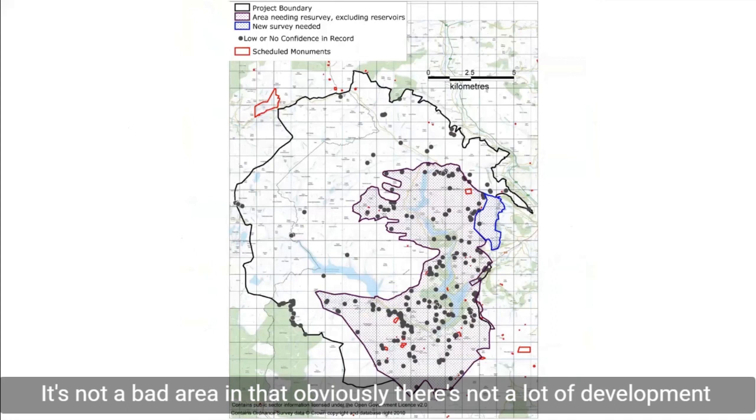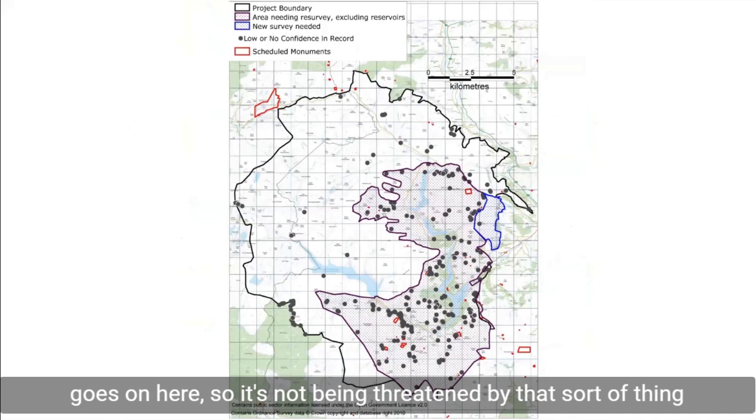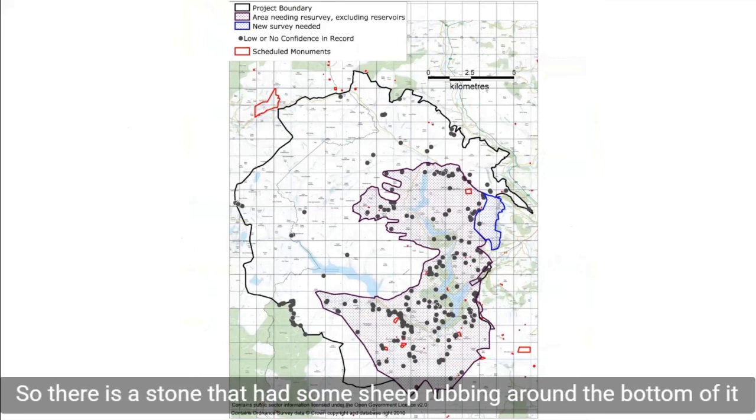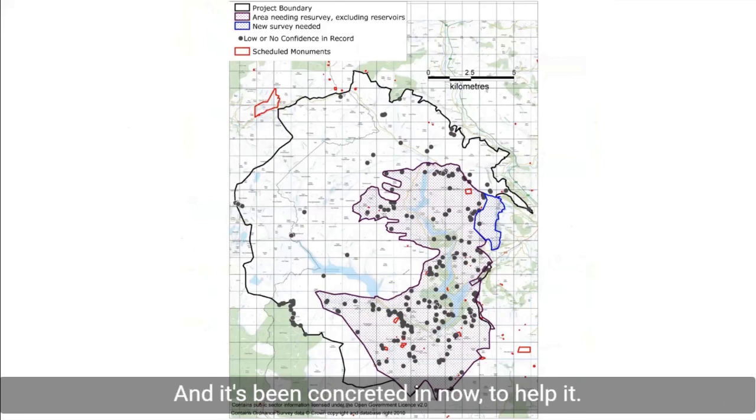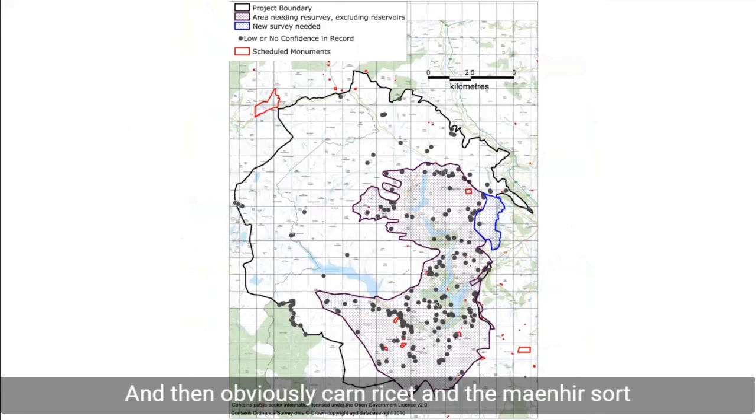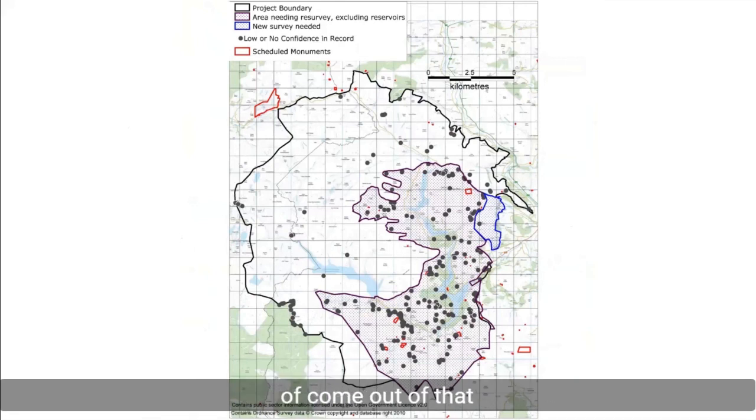It's not a bad area in that, obviously, there's not a lot of development that goes on here, so it's not being threatened by that sort of thing. Erosion is the worst thing. Is it Mynydd Stone Pool that had some sheep rubbing around the bottom of it? Yes, it's been concreted now, isn't it, to help it, I believe. I think it's been held in place now, but there were a few things like that. Several of the features are close to streams and are being eroded, and as the stream changes its course, they will be lost. And then obviously the Carn Ricet and the mine come out of that.